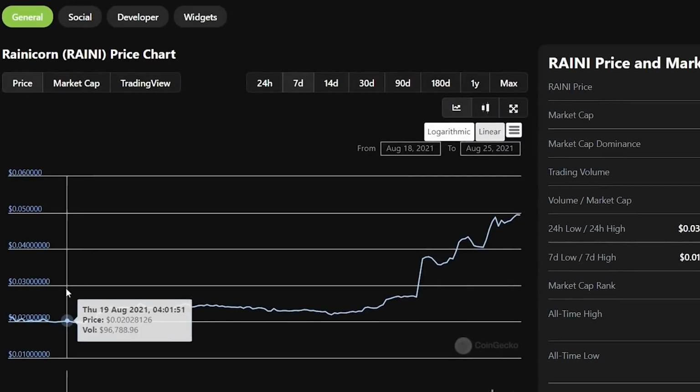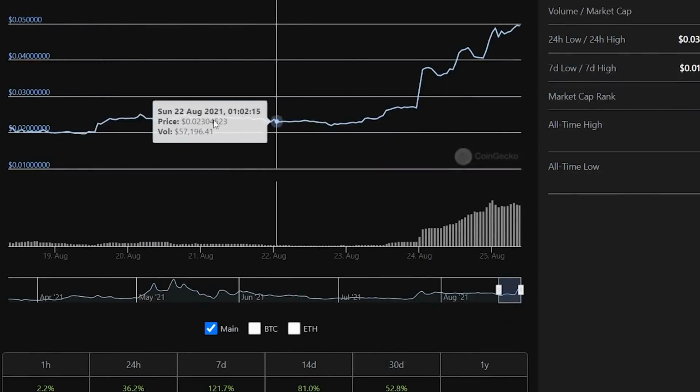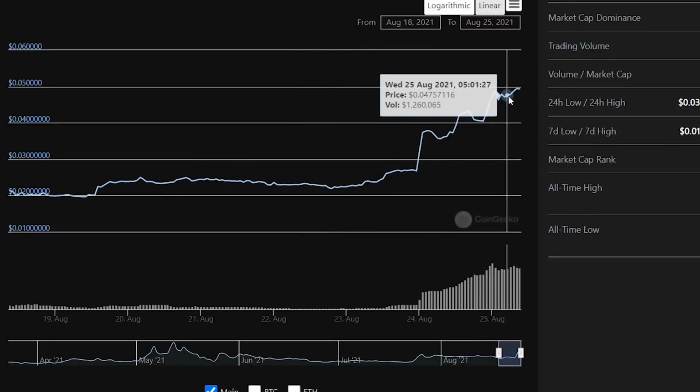Rainicorn is also doing extremely well. This is up more than 150% actually since we started to talk about it, somewhere along the price levels right here at about 2 cents. So that's cool to see. This also just continues to go up.